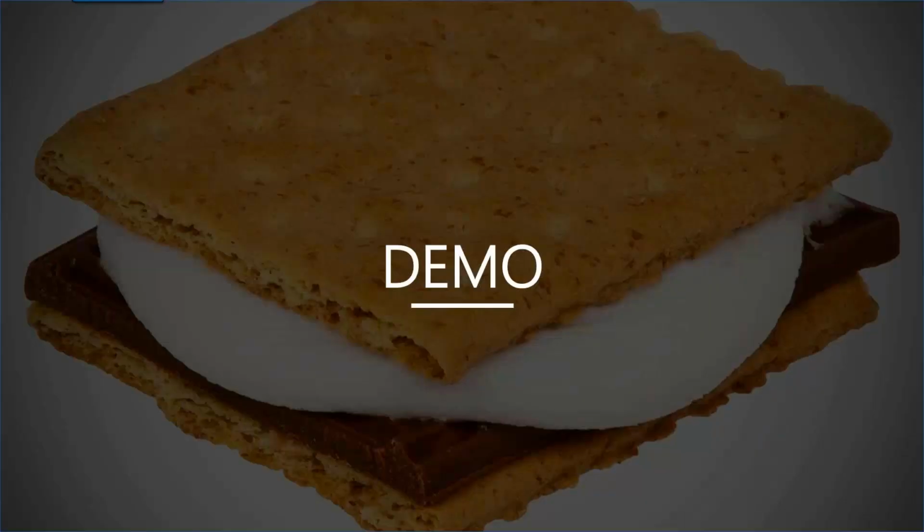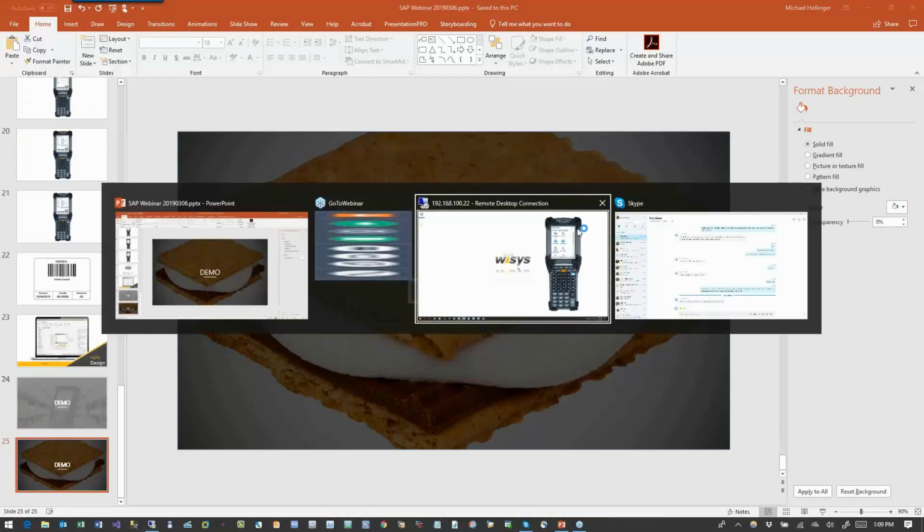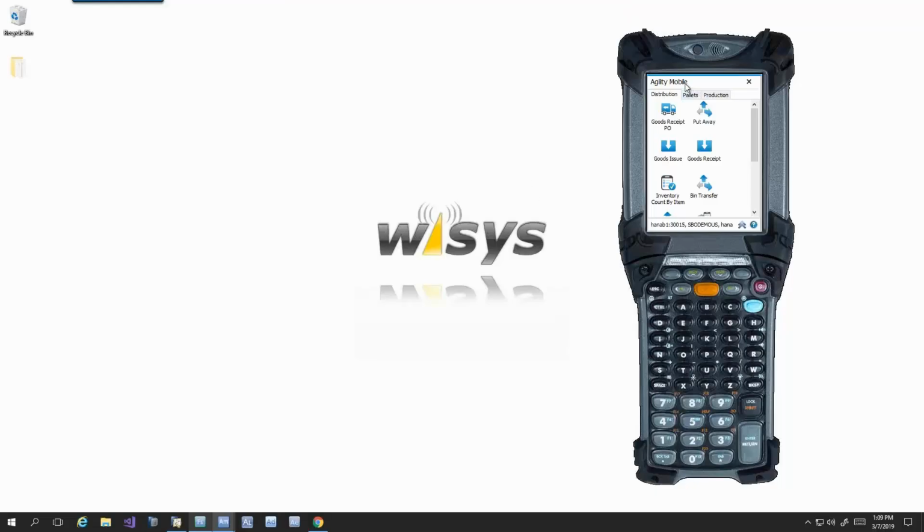All right, so we'll get into the demo. We're going to make s'mores today. I wanted to pick something easy. I'm pretty sure everybody has had a s'more around a campfire. So we know it's a graham cracker, chocolate square, and a marshmallow. Really simple. All right, so let's go ahead and move into the demo portion.